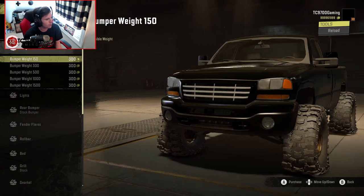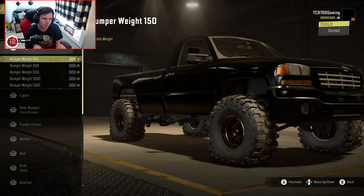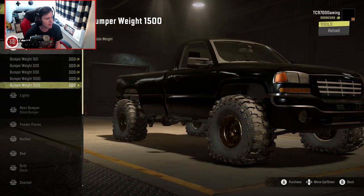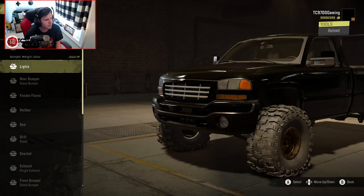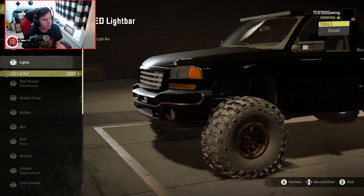Now, we've got... Whoa! We've got multiple different sets of weights, and they're all invisible, and you could basically weigh down the front end with whatever type of weight works for what you're going to be hauling. So that is an amazing feature. Got an LED light bar we could put up top if we'd like.